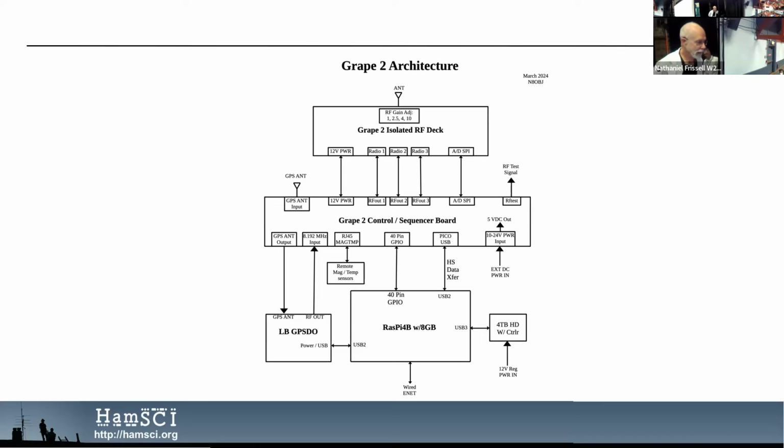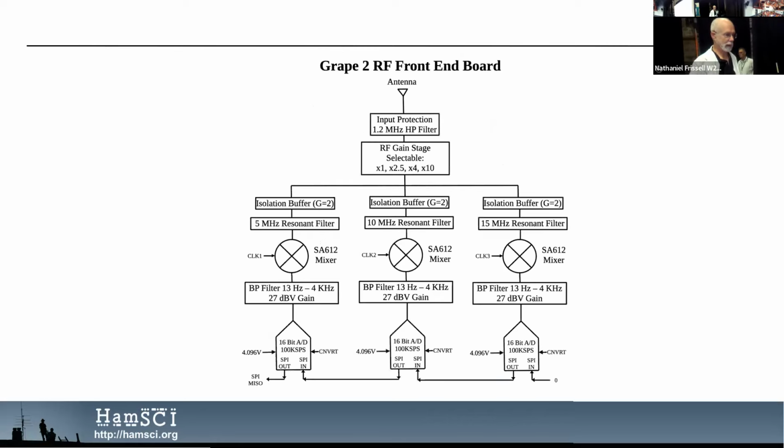Also, the system has on the bottom there a Raspberry Pi 4B with 8 gig of memory and an external LP Leo Bodnar GPSDO and an external 4 terabyte hard drive for saving data. Now, the system collects an 8 kilohertz sample rate on 3 radios, which is collecting about 48 kilobytes of data per second. It adds up to about 432 megabytes per hour, or a little over 10 gigabytes of data per day. Adds up quick.